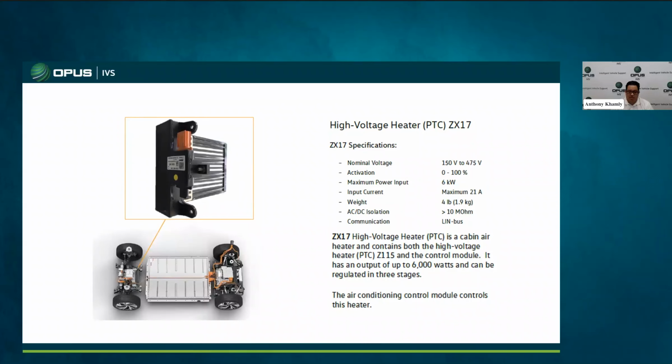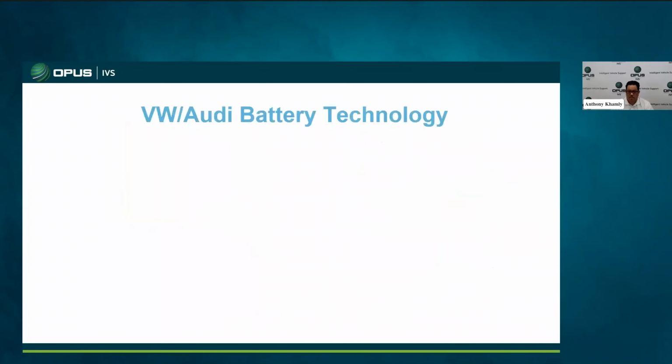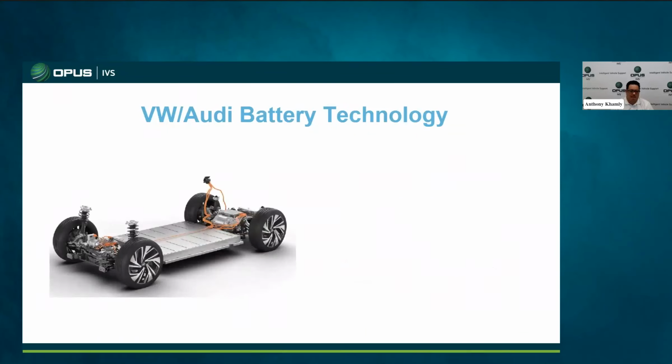And now what we're going to get into, because these are the components on the ID.4. Essentially every single ID vehicle that you will see coming out will have the exact same components. In theory, the parts should be interchangeable. It makes it a lot easier to acquire the parts at a dealer because they essentially should be all the same. So we can talk about Volkswagen Audi battery technology.